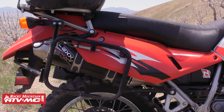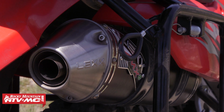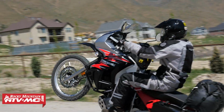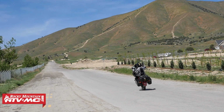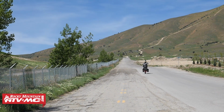Now that we've covered our long list of must-haves, let's talk about a few nice-to-haves. First on my list is Alec Exhaust. This is a slip-on exhaust that replaces the stock. It saves several pounds and actually gives the bike better power, better response. It is tunable, but I like to keep the quiet core inside the exhaust. It keeps the sound down so it's not obnoxious while still giving the bike plenty of power.